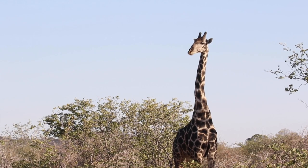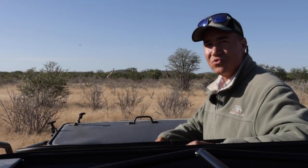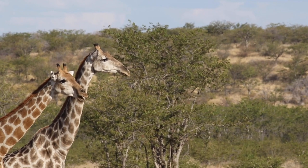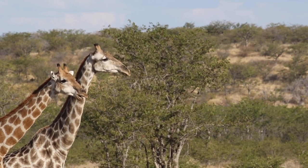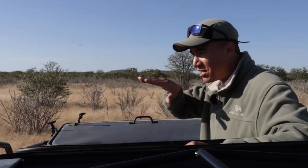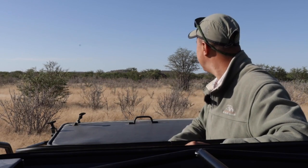These are the tallest mammals, and perfectly adapted to browse and forage on the top sections of the trees, getting all the nutrient-rich leaves. You'll see the giraffes using their tongue. It's almost a 40 centimeter long tongue, which is prehensile. It comes out, grabs whatever it selects, pulls it into its mouth. And of course, they love acacias.